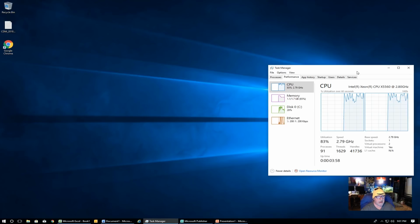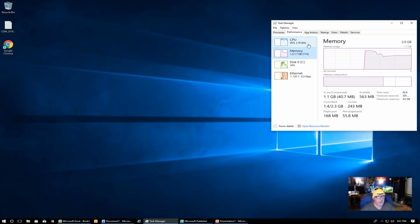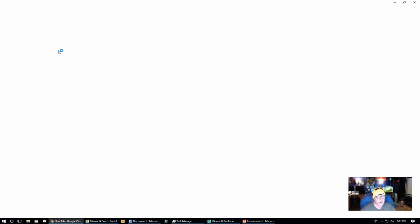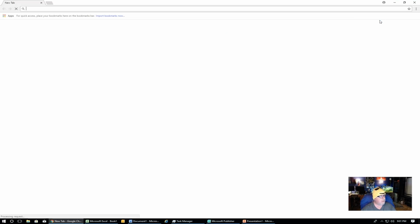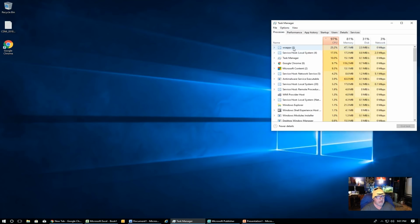And coming back and look at our utilization. So we're using 1.1 out of 1.7. Now, when we go to launch Google Chrome, it should come up and our memory should jump up here shortly. It is pegging our CPU. Let's see what's running. WSA PPX. Okay, then Google Chrome should start being the pig.